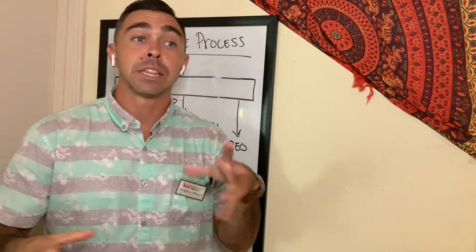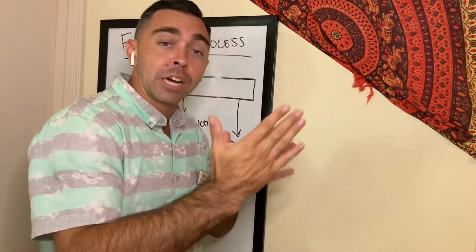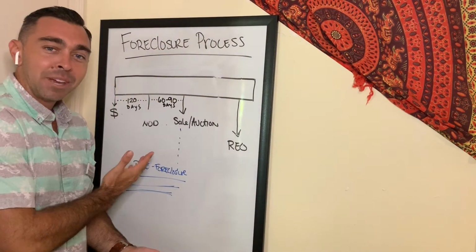And that's where a lot of people think that they can get deals and buy a house for 100 grand less than what it's actually valued at. But let's discuss what happens before it actually gets to that point, okay? So look at this beautiful chart I made here. We're gonna go over it.